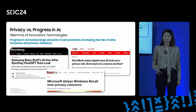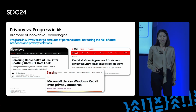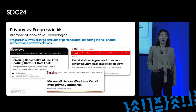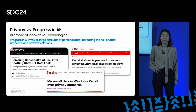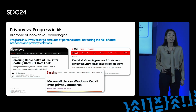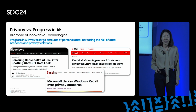Progress in AI brings exciting new opportunities to every aspect of our lives, ranging from productivity tools for predictive analytics and chatbots to creative tools for generating images and videos. But as promising as this technology is, there's a dilemma. AI involves large amounts of personal data, which increases the risk of data breaches and privacy violations. And this isn't just a hypothetical concern. We've already seen it happen.